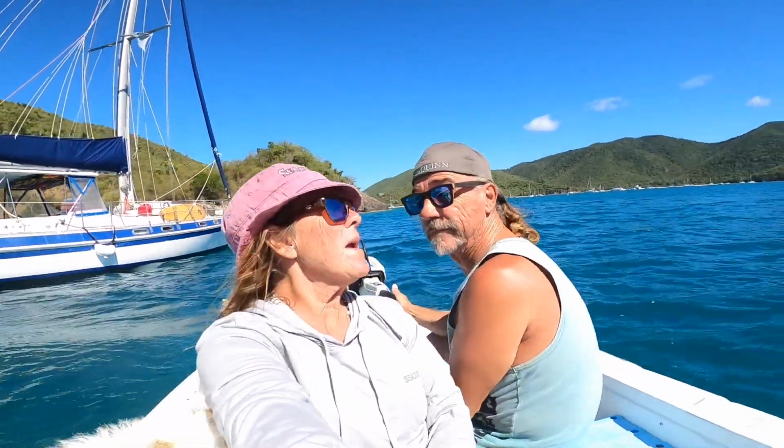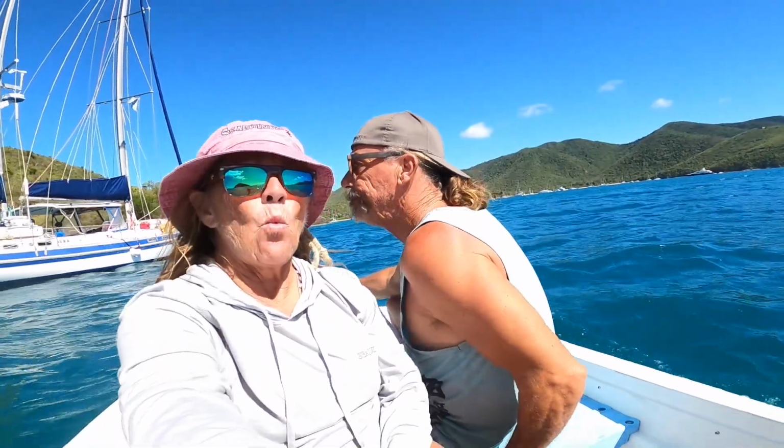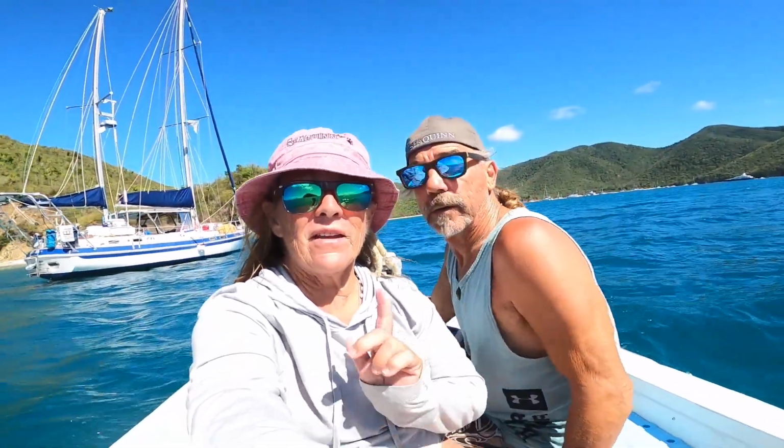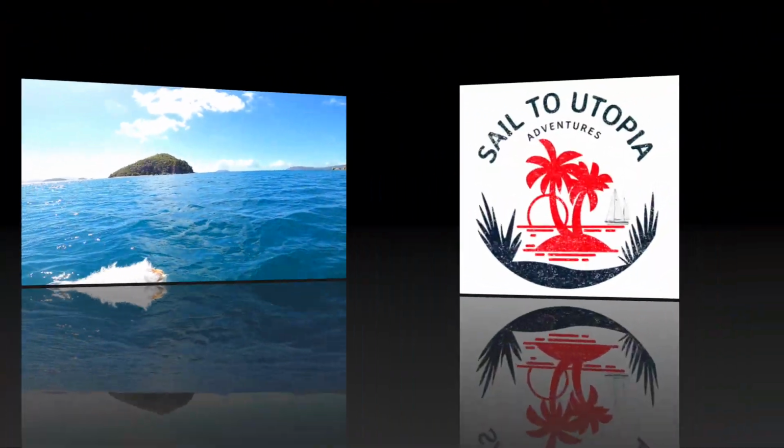Jay, where are we going? Whistling Key. Whistling Key, and there is a ruin of a small stone house we can see from there. Or something.